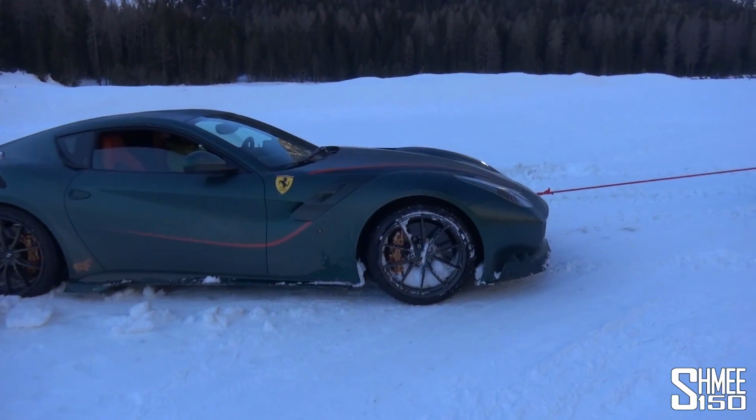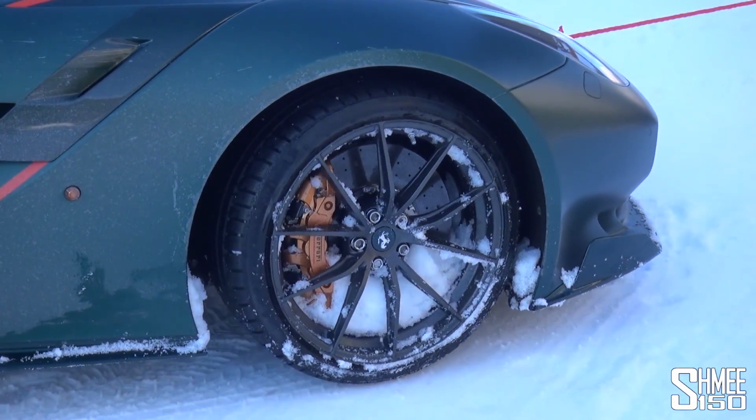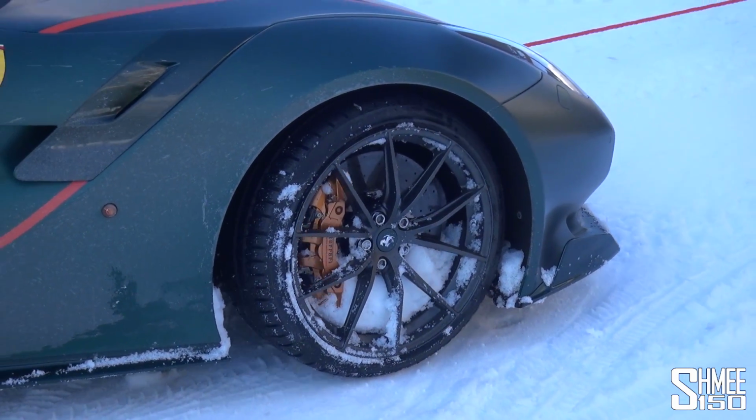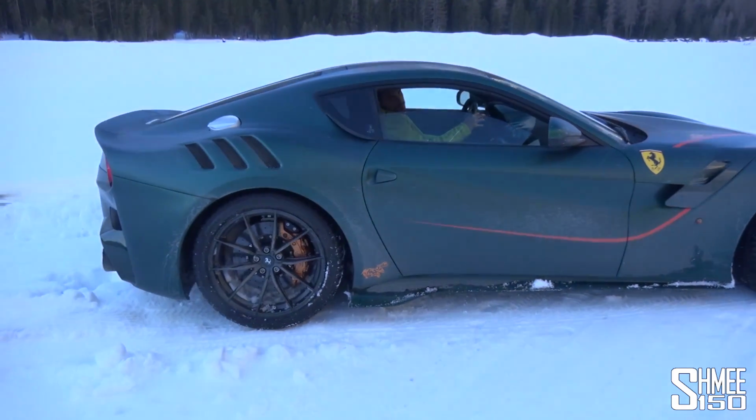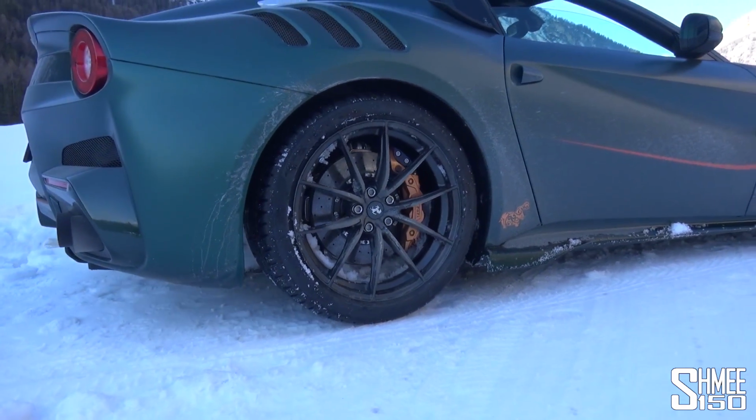And it's out, and that is one very snowy brake caliper in there, brake caliper and brake disc. We might need to get some of that out. This looks like it's been very buried. Of course, it's in neutral, so the wheels can roll. There is a lot of snow inside those arches down at the back.